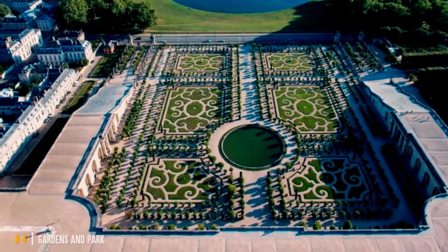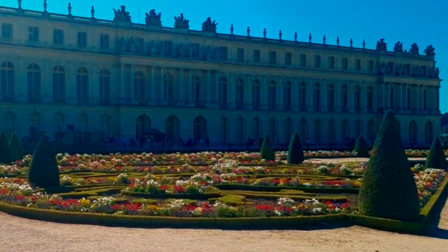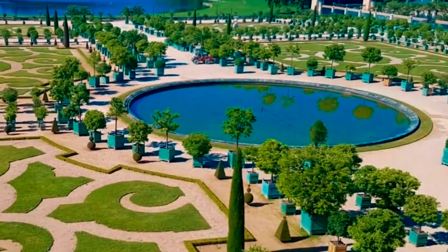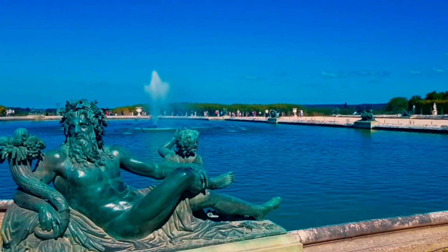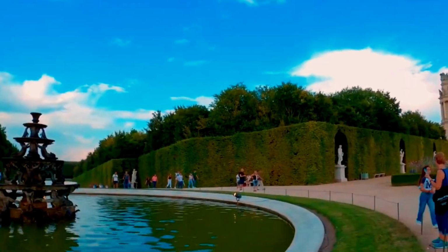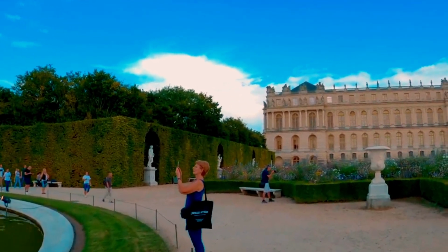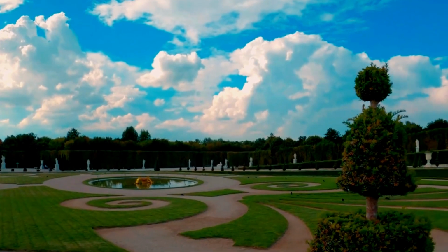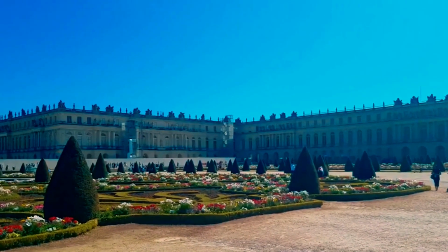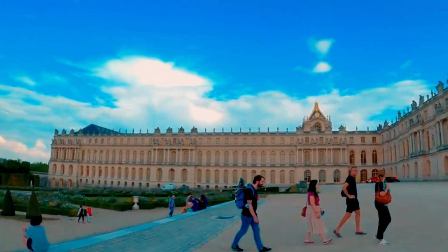Number 4. Gardens and Park. The Palace of Versailles is surrounded by huge, beautifully designed gardens and a large park. These gardens have fancy fountains, cool sculptures, and perfectly trimmed lawns. Visitors can walk around and enjoy the scenery, explore different paths and hidden groves, and see the amazing French garden designs. Every corner has something to discover, showing careful planning and the beauty of this historic place.